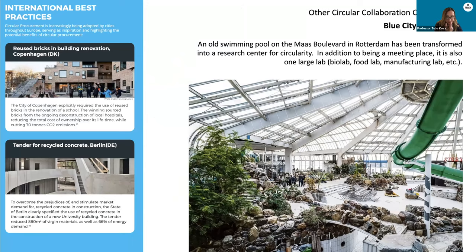Circular procurement is increasingly being adopted by cities throughout Europe and beyond. They are really serving as an inspiration and highlighting the potential benefits of circular procurement, such as the requirement of the use of reused bricks in renovation projects in the city of Copenhagen, and similarly, the stimulation of the market demand in Berlin for recycled concrete use in construction.